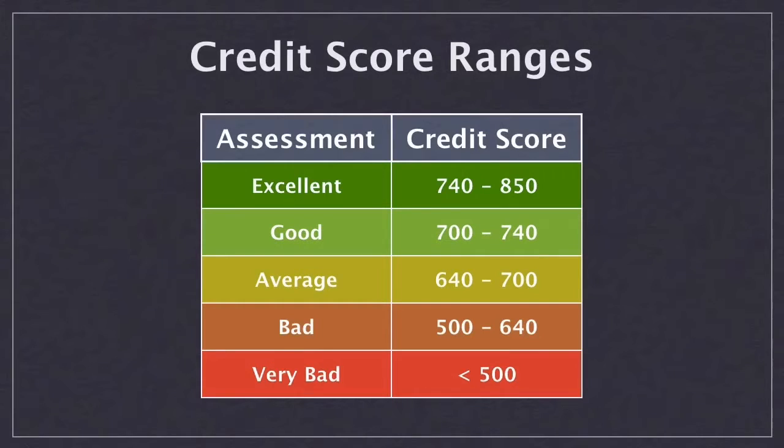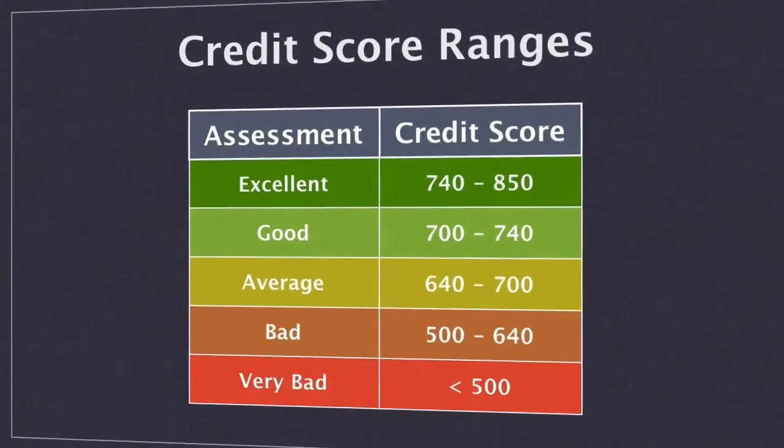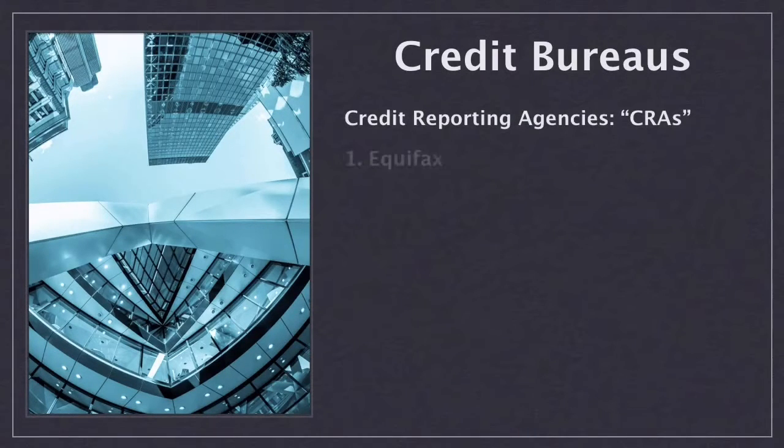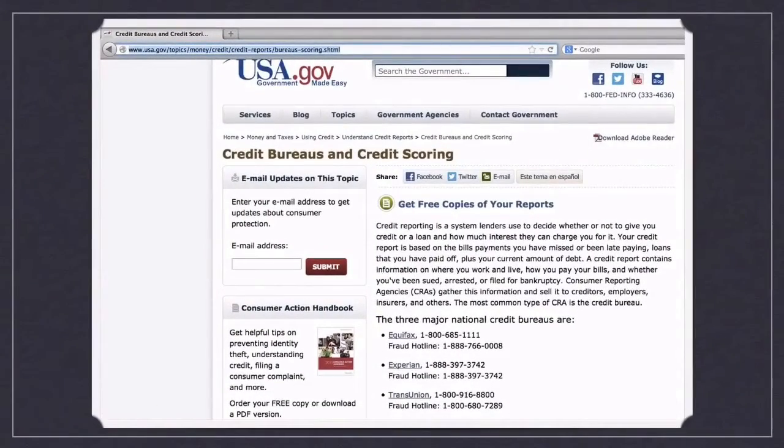Now let's take a look at who's actually tracking your credit information and calculating your scores. The credit bureaus. Credit bureaus are kind of seen as these opaque official entities. Let's break them down a little bit. There are 3 of them: Equifax, TransUnion, and Experian, and they're also known as CRAs, Credit Reporting Agencies. If we look at the US government website's definition, we can see that they're really just organizations set up to gather people's credit information and sell it to creditors, employers, and other interested parties.